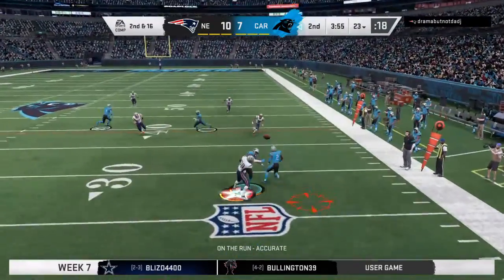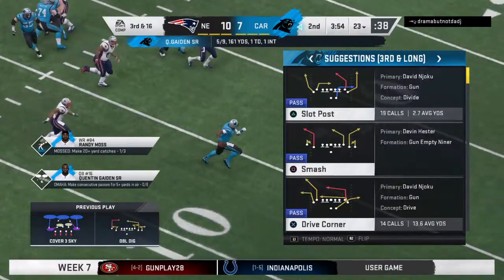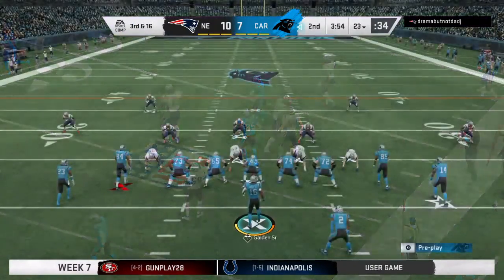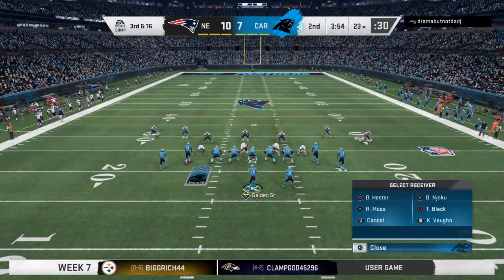Now he's flushed out right, and that is incomplete. A lot of force bearing down on him there. He could not hang on. It's 3rd down, the Panthers on 3rd down. They've hit 2 for 4 thus far. This is 3rd and 16.